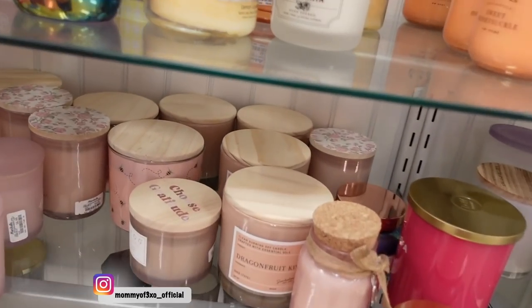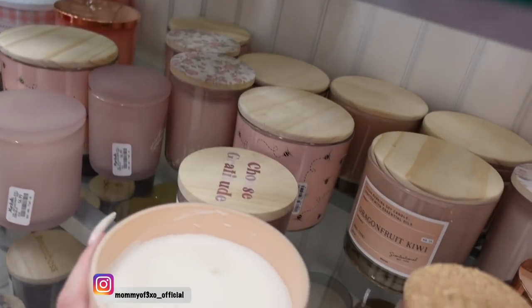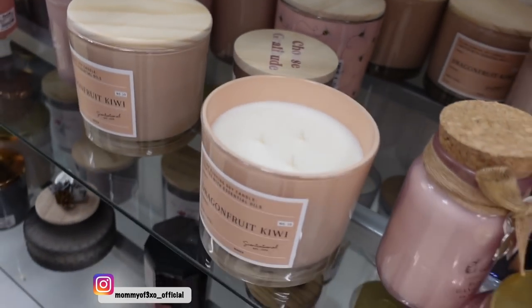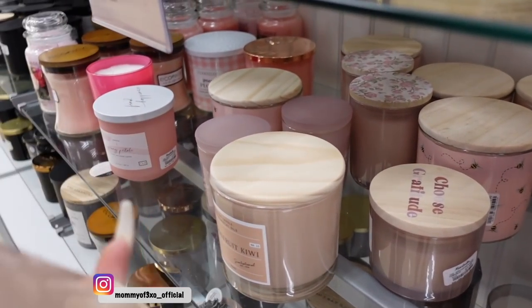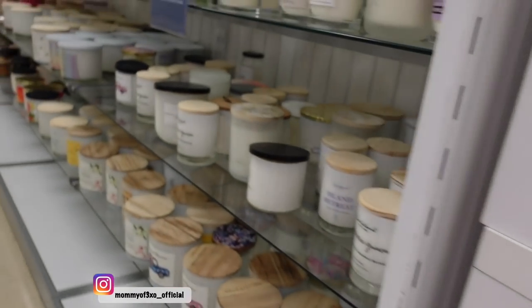But yeah, they have like really... oh, dragon fruit, Alea. Yeah. Dragon fruit kiwi. Let's smell it. Oh, the wicks are weird in that one, though. Let me smell. That smells really good. Smell it. That one's better. Smell it. Yeah. Are we good? We need to go to Starbucks now. Why? Because it's dragon fruit? Yeah. Okay, so this is $12.99. Do you want to get this one? Sure. Alright, so we're going to get this one.